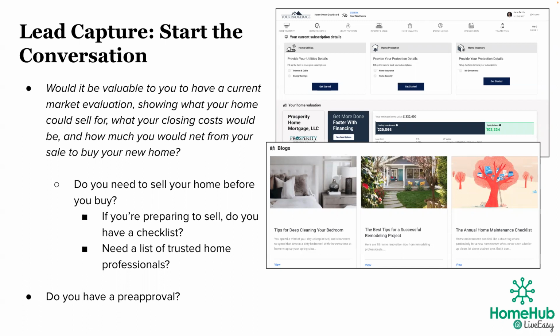Would it be valuable for you to have a current market evaluation, what your house could sell for, the closing costs, how much you would net? Do you need to sell before you buy? So these are things that you could talk about all the time about this home ownership, home management dashboard. A few pictures, and there's going to be plenty more. And if there is time, I will absolutely go live on the platform. But the home management dashboard provides everything that a client is searching for. So before we go any further, I'm going to give you some talking points about this home management dashboard.